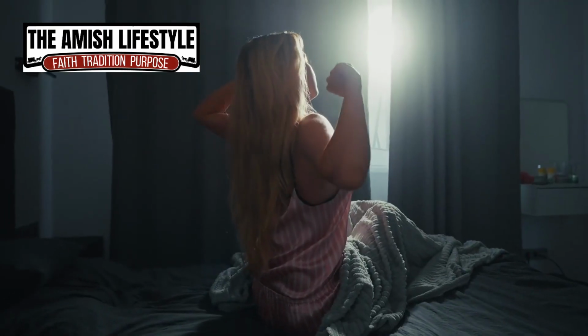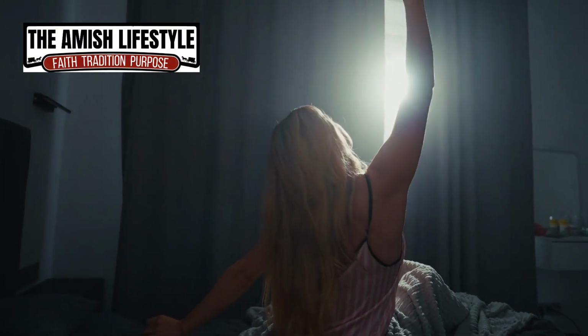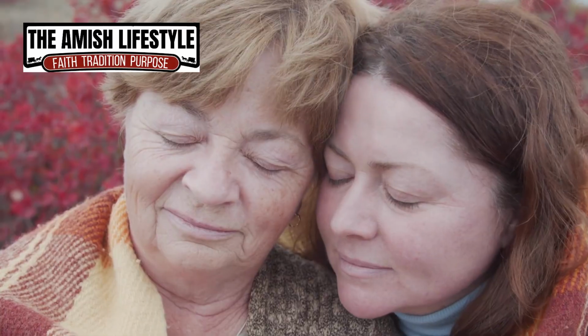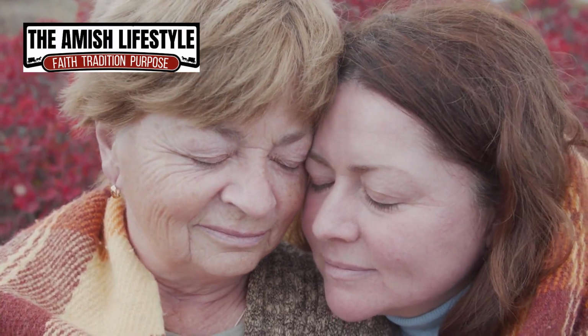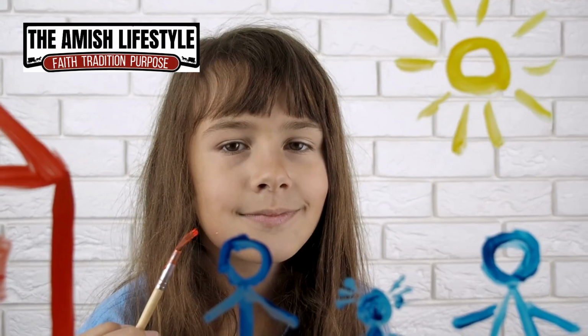And when everyone's tucked in tight, the warmth builds and stays trapped under the covers. You don't need extra blankets or a roaring fire, just people. Breathing, snoring, dreaming, sharing heat the way nature intended.